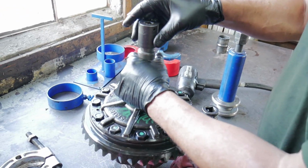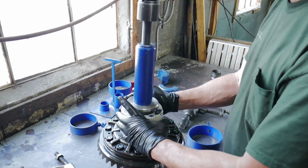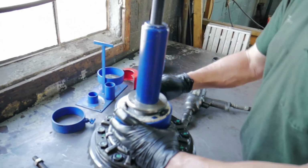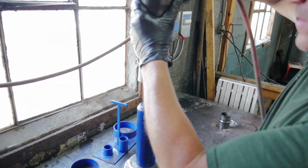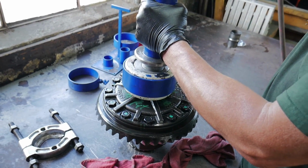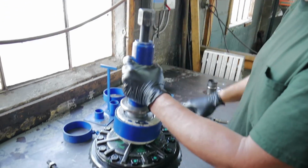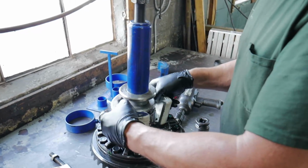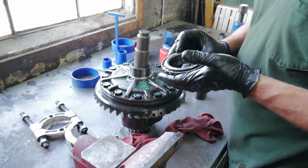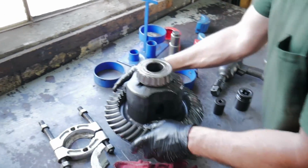We're going to attempt to remove the carrier bearing. Yes. I'm not going to say how many times we've tried. Alright, we're going to remove the carrier bearing. Yeah, that's it. And that's one carrier bearing. Big boy's toy. Yes, sir.